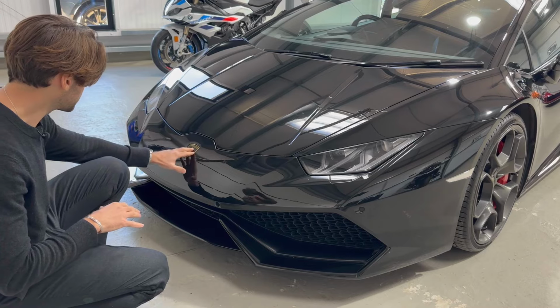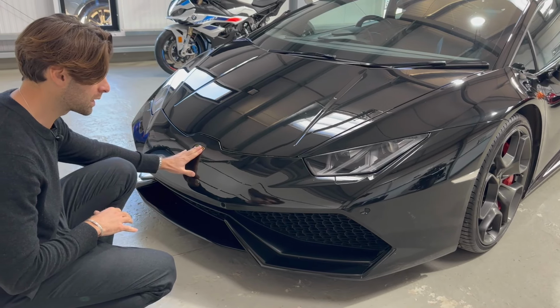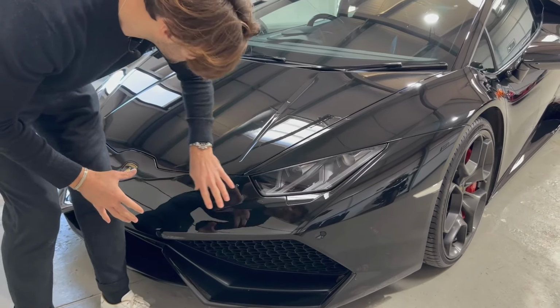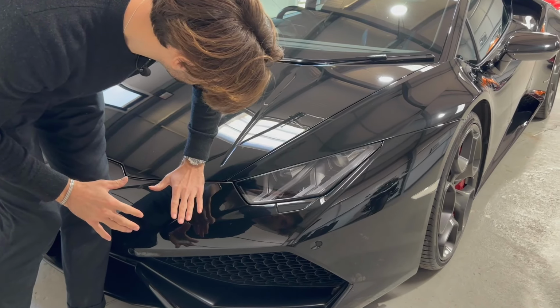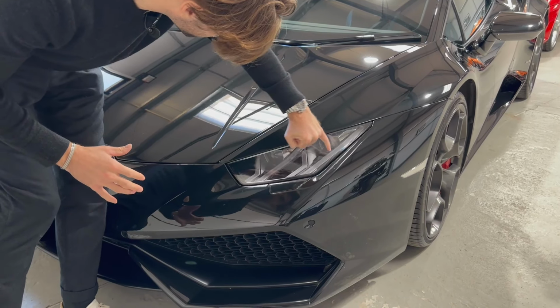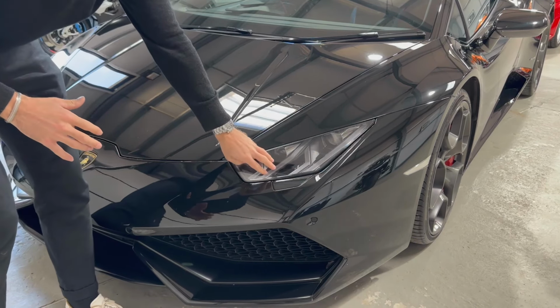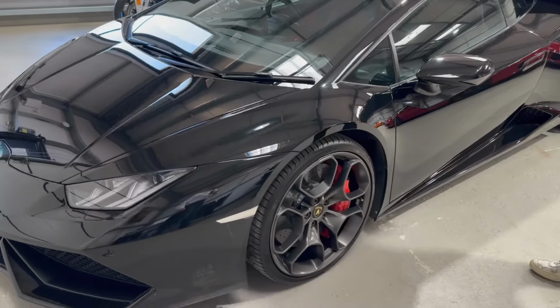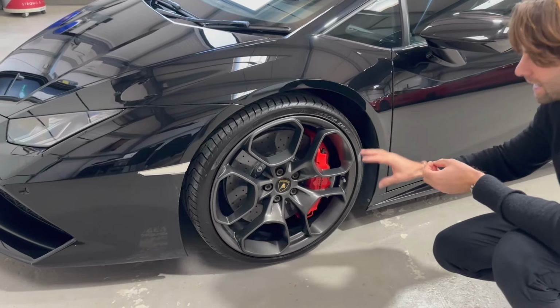The lovely sunk Lamborghini badge in the middle there, and then these amazing, very small light units, these beautifully thought out headlights that sit in the nose there with the lovely aggressive daytime running lights around those lovely headlight units. Coming around the passenger side front corner, we've got the 20-inch Helena wheels.